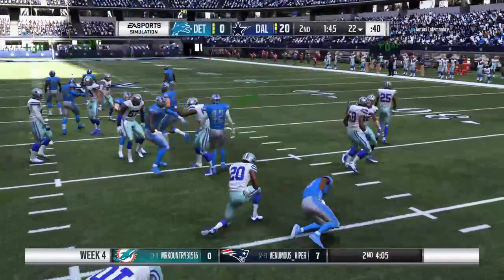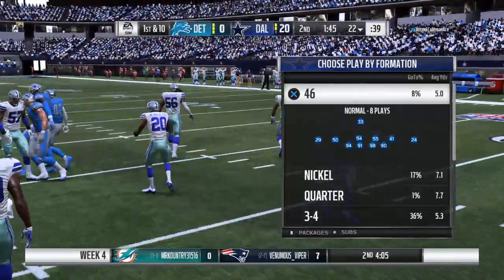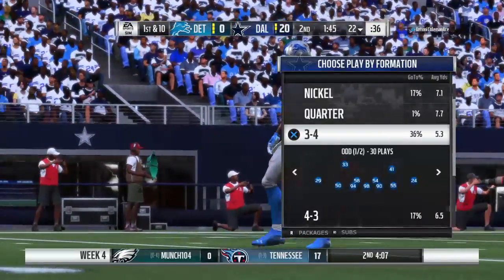And he'll take this up past the 20 and down at the 22-yard line. And Detroit getting set to go now.